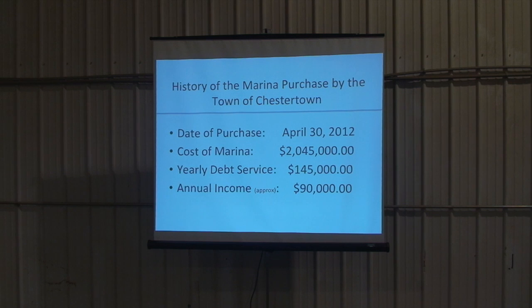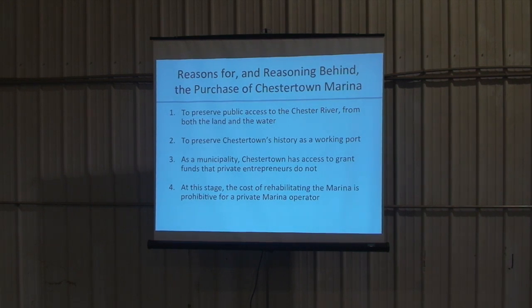There's two ways you could look at that. You could look at it as a total loss, and every taxpayer in Chestertown is paying about $11 a year to own this facility. Or you could look at it as, each year that we pay this off, we own a little bit more of the marina, kind of like a mortgage on your home. And I'm sure there's people that have views that run the gamut on that viewpoint in this room. But that's the reality. Why did this marina get purchased to begin with?